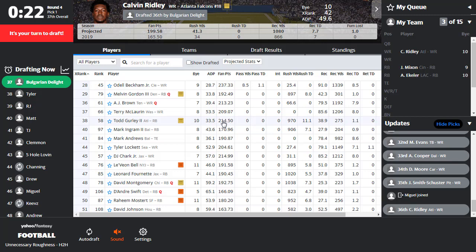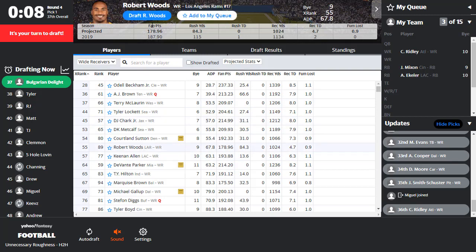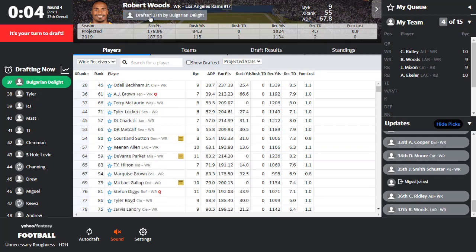And now the question is, what wide receiver do we want to go with next? I'm sticking to that position. Odell potentially, an A.J. Brown, a Terry McLaurin. I like a Courtland Sutton, but here I really like a Robert Woods, and I know he probably won't get back to me. People were very high on him, so I'm going to go ahead and, maybe this is considered a reach, but getting Robert Woods right now, I know he probably wouldn't be available to me in 20 plus more selections. So I'm just going to go ahead and secure him here.